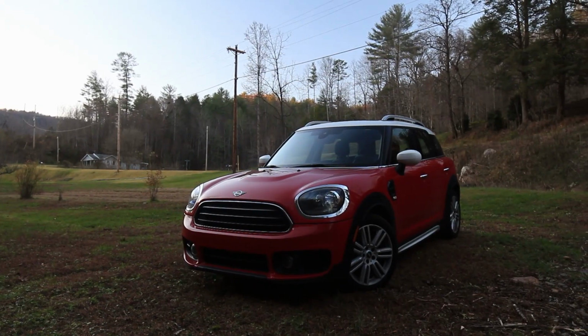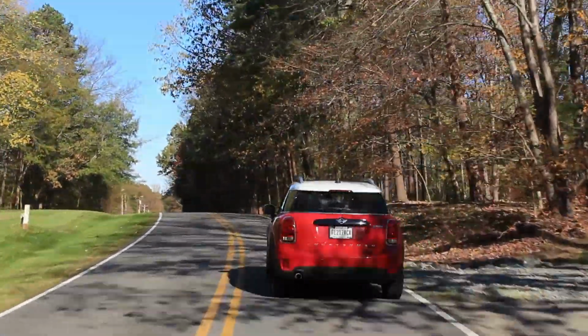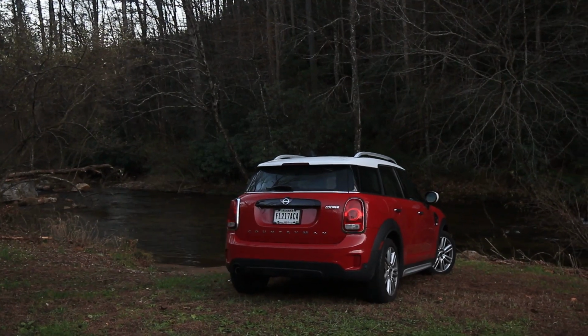For the most part, you can easily skip the base 3-cylinder engine and just go with the Countryman S with the 2-liter turbo engine. At least it gets you closer to 200 horsepower instead of, I think it's 129 or 134, which by today's standards is not enough.